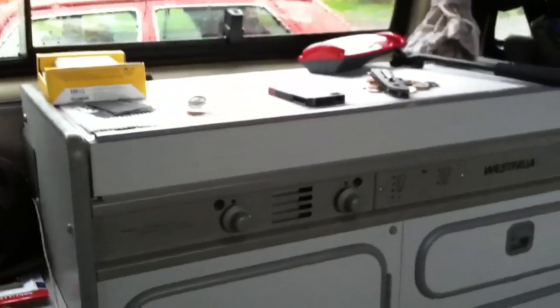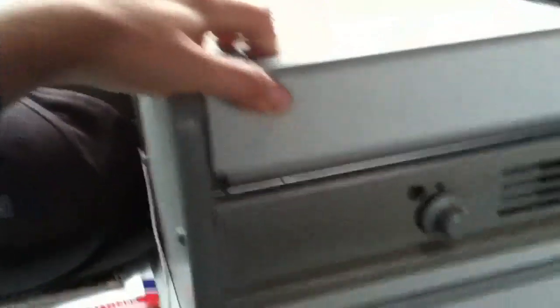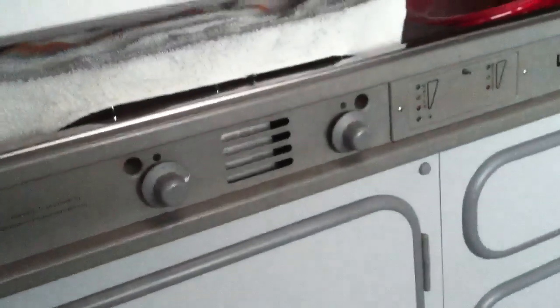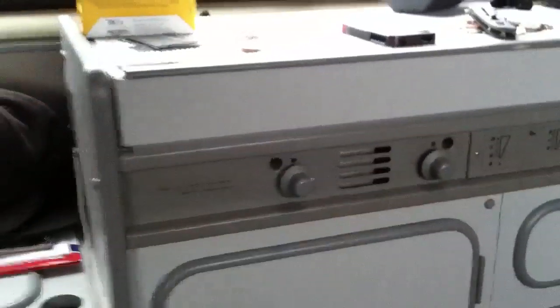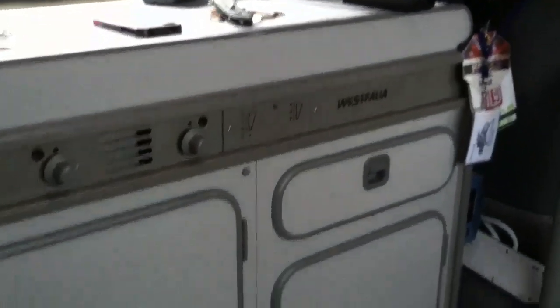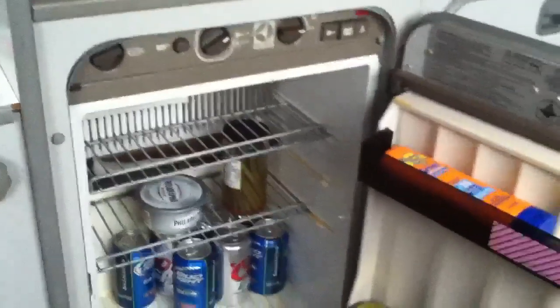So I'll show you inside the van here where we basically use the propane. In a Volkswagen Westfalia, we've got a 2-burner stove, which is right under here. You got a latch you flip up, and then under there it's covered under a towel right now, but that's a 2-burner stove. You got your controls there. That's handy for cooking up a pot of soup, or I guess you could even cook some pancakes if you so dared.